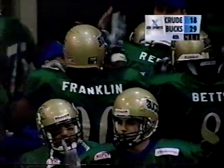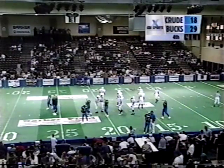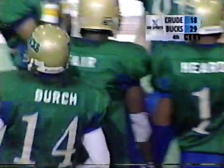Well, should have been caught right through the hands of Marvin Owens. Could have been a first down, but couldn't hold on. It was tipped. 3rd interception of the game for the secondary of the Bayou Bucks. They've spread them around, haven't they? They really have. Beard with an interception, Email with an interception, and Franklin with one. All that leaves is Derek Pittman. He's wondering where his is.